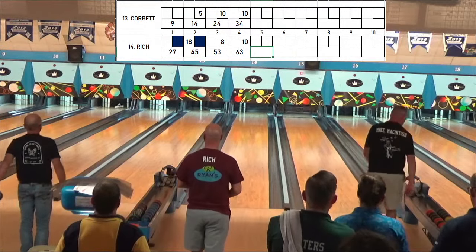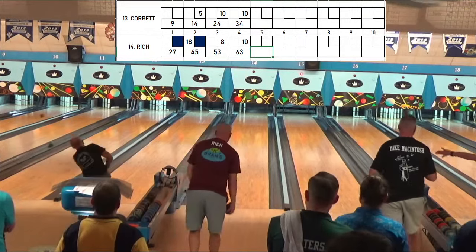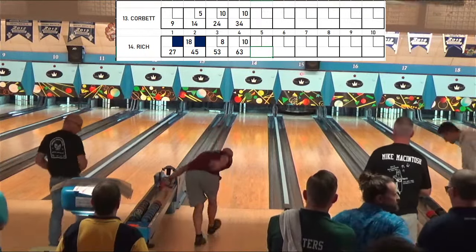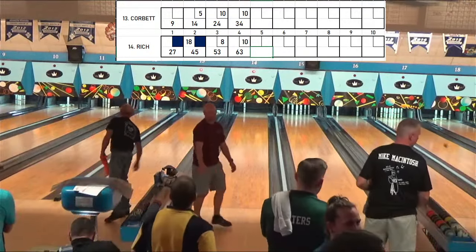And again, sorry about some of the names. We know some of the bowlers very well. I bowl in competition with many of these guys, but some of the new people to me. So hopefully we'll get to know over the week.